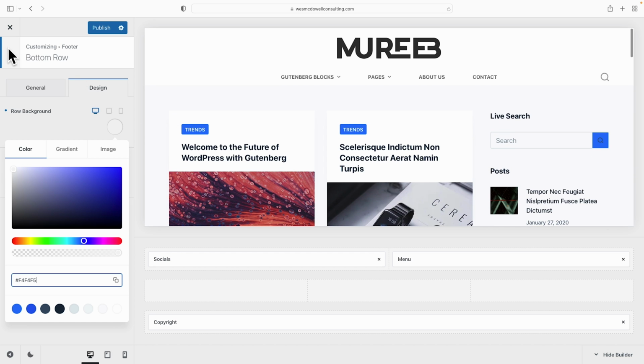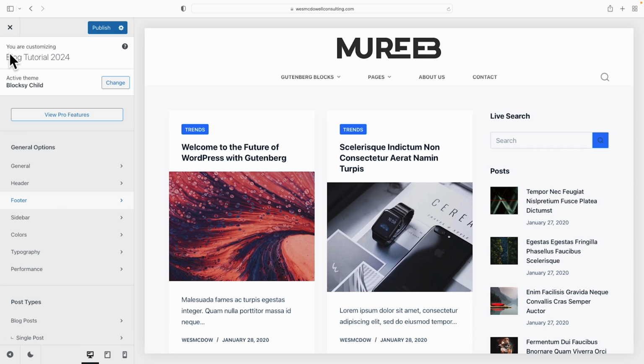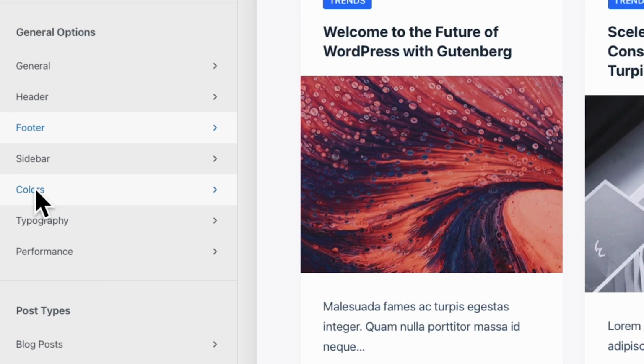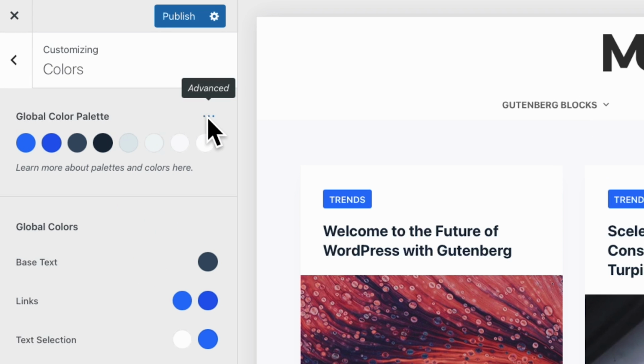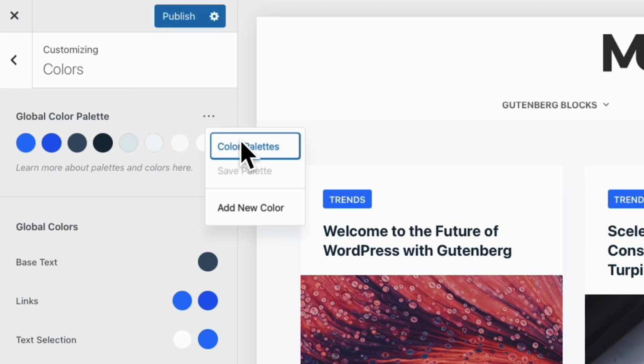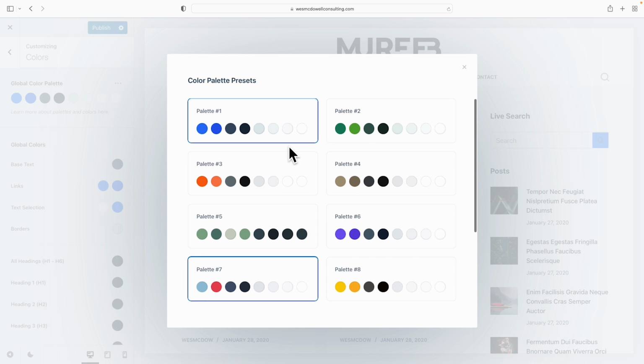So speaking of colors, let's look at how we change the colors for your whole site right now. So we're going to click on the arrow. We want to get back to the main customization area. And you guessed it, I'm going to click right on colors. So you've got some good options here. If you go up to global color palette and you click these 3 little dots and just click on color palettes, it's going to have all of these pre-made palettes for you if you choose to use them.